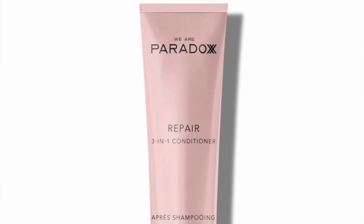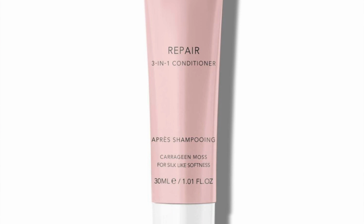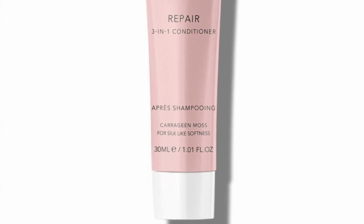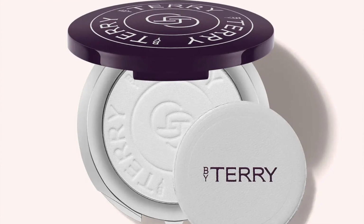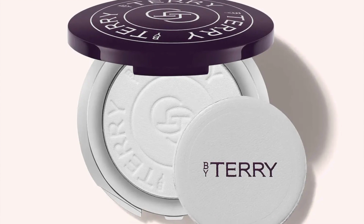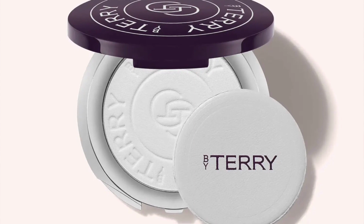The next product is from We Are Paradoxx. It is a 3-in-1 hair repair. You get 50 mils. Now, full size is a whopping 975 mils, which retails at £49.50, so we're not going to count that either. The next is the By Terry Mini Hydra-Pressed powder, obviously a mini. This does have a standalone retail value of £18, but full size is £40. We're not going to count that.